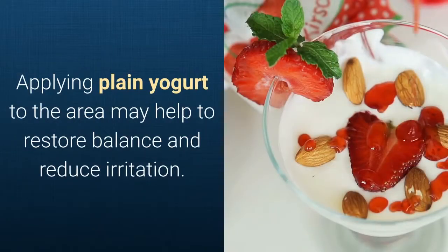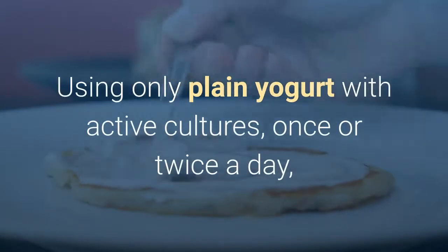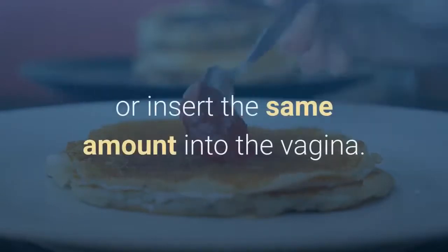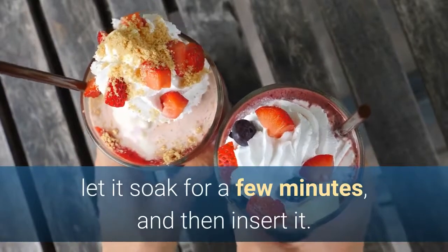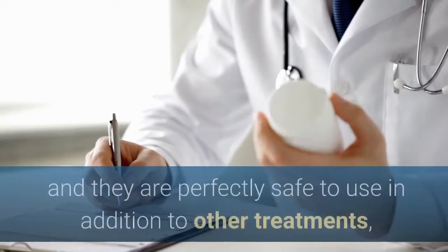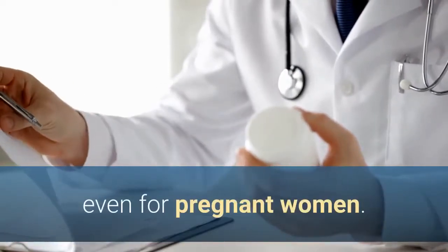Applying plain yogurt to the area may help to restore balance and reduce irritation. Using only plain yogurt with active cultures, once or twice a day, rub a few tablespoons worth around the outside of the vagina to quell irritation, or insert the same amount into the vagina. You can also dip a tampon in the yogurt, let it soak for a few minutes, and then insert it. It's safe to try these natural remedies before you opt for the over-the-counter medications, and they are perfectly safe to use in addition to other treatments, even for pregnant women.